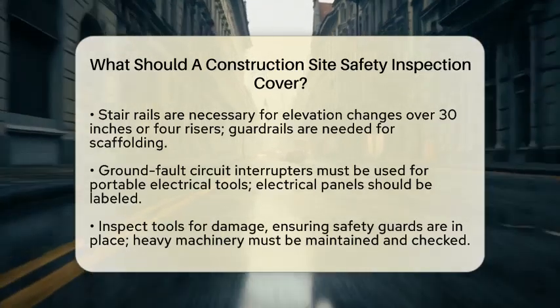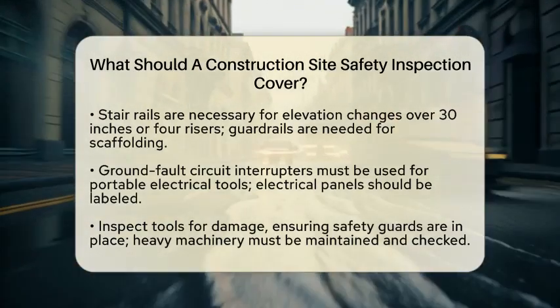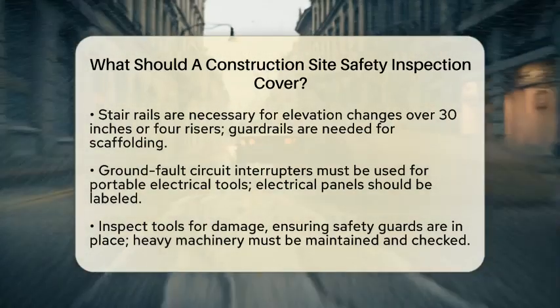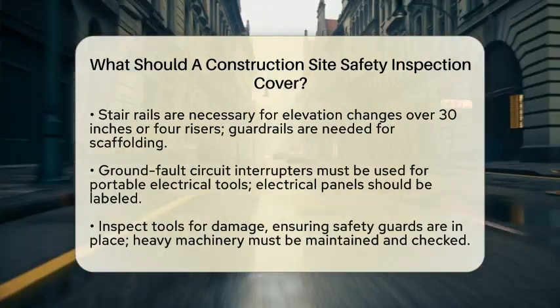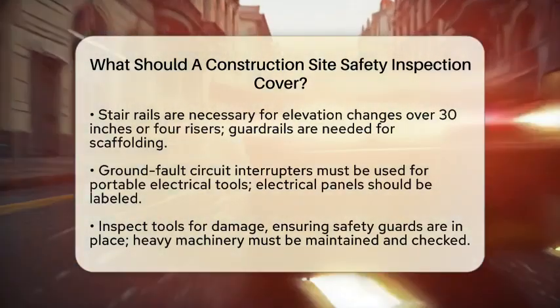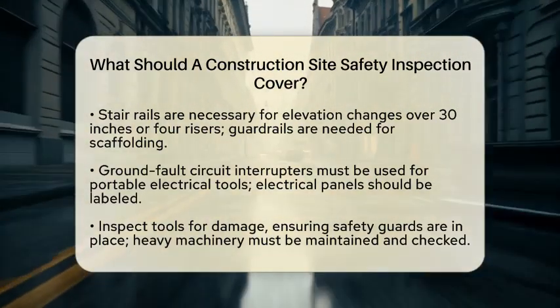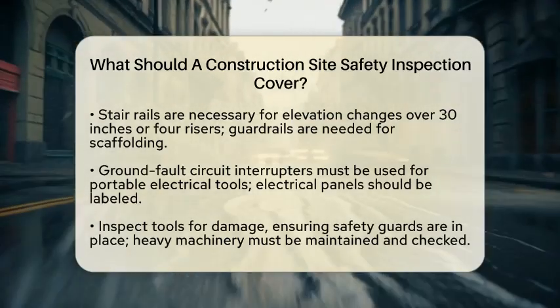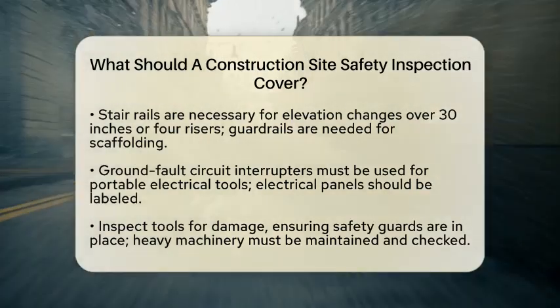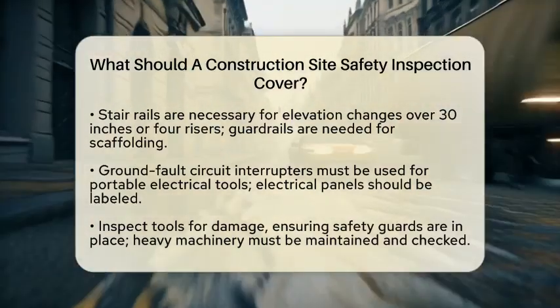Tool and equipment safety cannot be overlooked. Inspect hand tools and power tools for any damage or missing safety guards. Portable circular saws, grinders, and pneumatic tools should have guards and safety clips installed. Heavy machinery like cranes and forklifts must be regularly maintained and checked for defects. Any unsafe tools should be removed from use immediately.